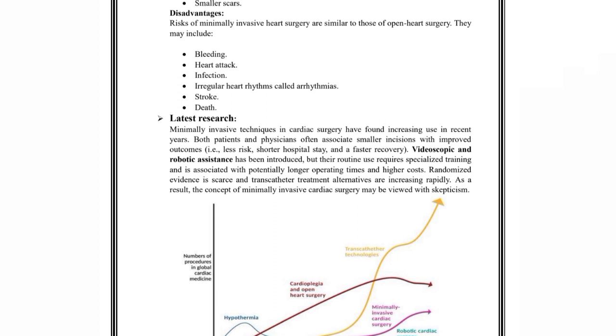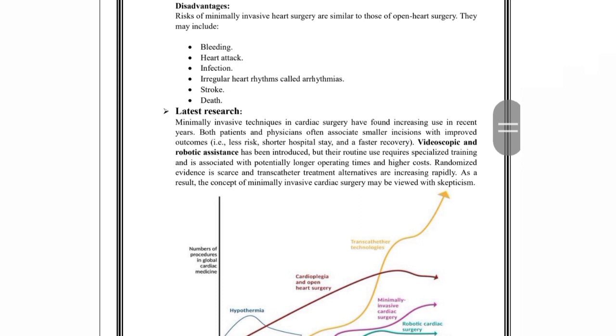But there are also disadvantages of this kind of surgery. For example, you can get bleeding, you can get an infection at the specific site where your surgery was done, and you can get an irregular heart rhythm or arrhythmia. You can also have a stroke. Stroke is a condition in which the blood supply to your brain is disrupted, and you can eventually have that.